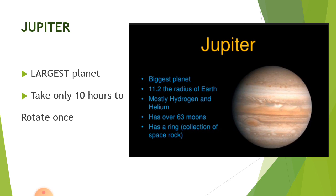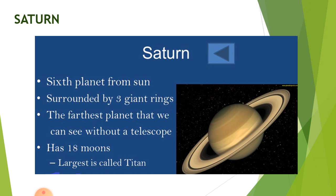Jupiter, the largest planet. It takes only 10 hours to rotate once. It's the biggest planet and it is mostly made of hydrogen and helium. It has a ring which is a collection of space rock.